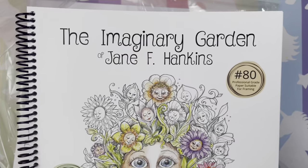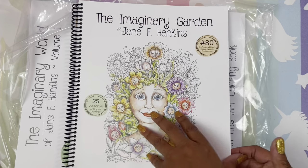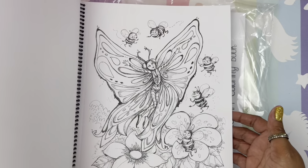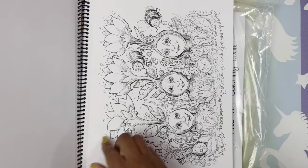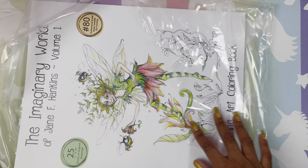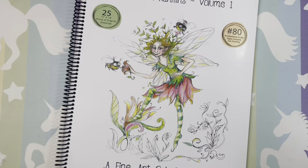I also ordered the Imaginary Garden. I definitely wanted to do the garden, and this is 9x12. This is 25 in this one. Definitely wanted to do the garden book because I know it would have a lot of flowers. And you all know that I love to color flowers. Perforated edges, really nice paper. It is white paper. I don't know, I just have a thing for cream colored paper.